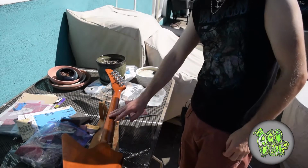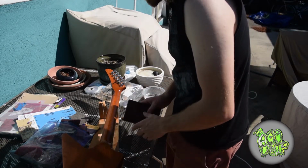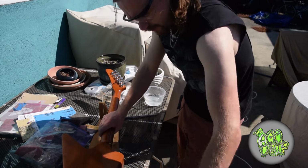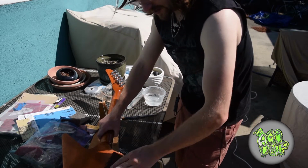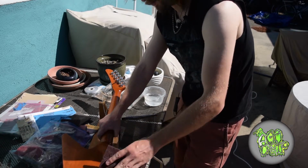So my shadow is gonna block some of this, and it's really bright out. The camera's gonna be high contrast because it's really bright and sunny out. And I'm standing over this, so my shadow is gonna partially block the body of the guitar, but bear with me. You should be able to see enough to know what's going on.